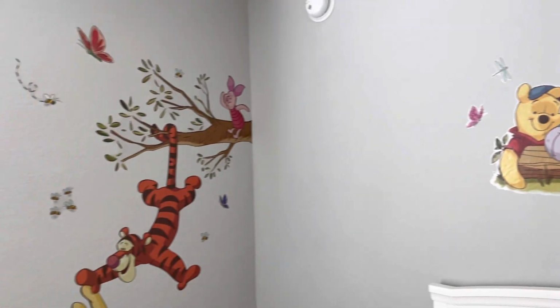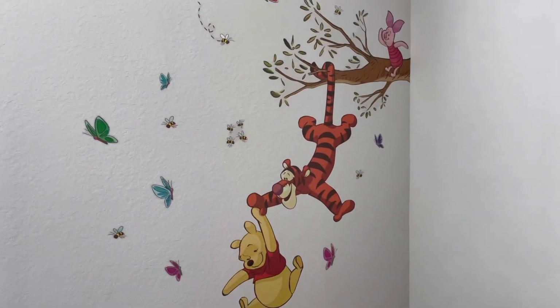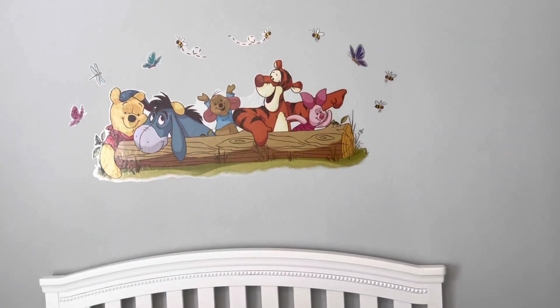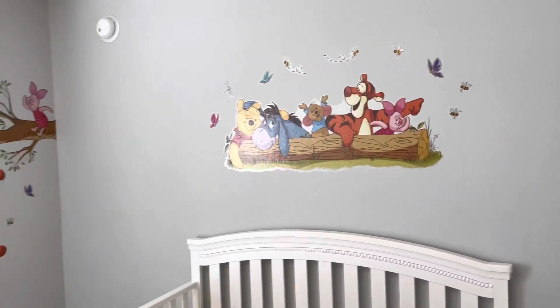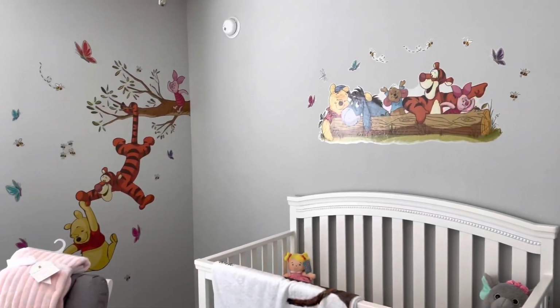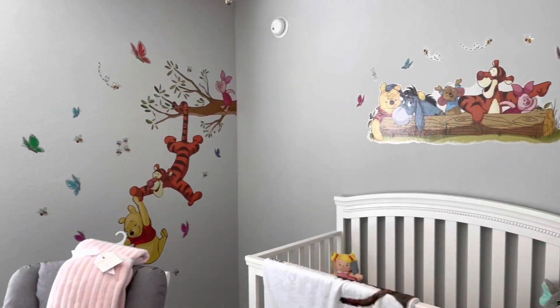But these look really good. I thought this came out great. So the only test, and that'll be over time, is the durability. How long these things stay up. But Amazon, not bad. No, not bad for Amazon. I think it looks pretty good.